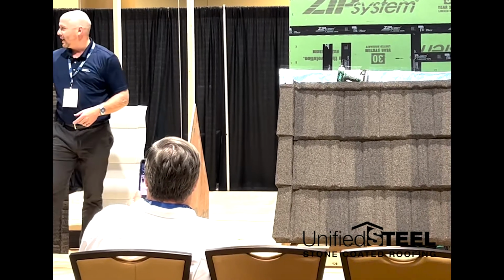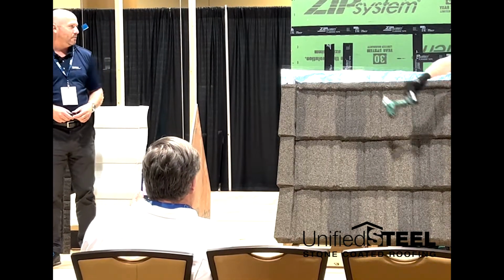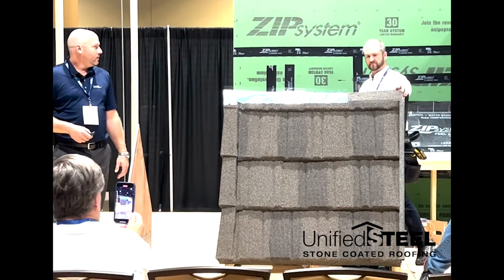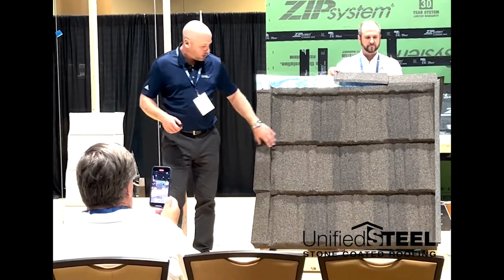So we're gonna take that guesswork out of it on the tile installation side. But we're talking steel today. I'm excited about steel. So you notice the two different methods here, right?